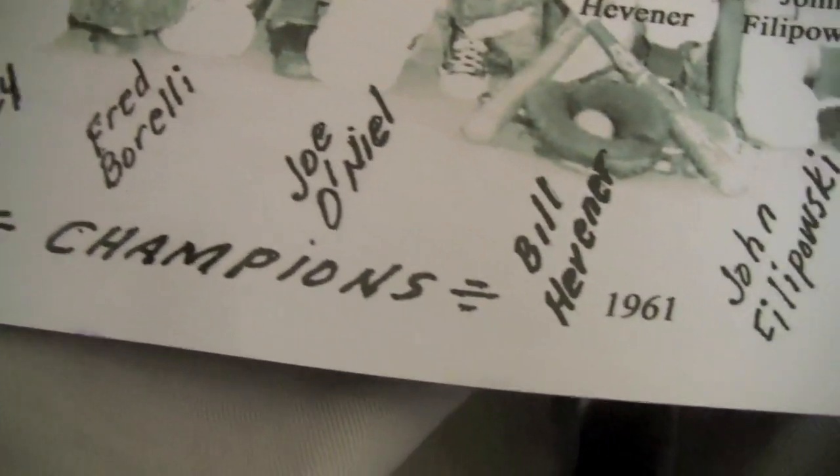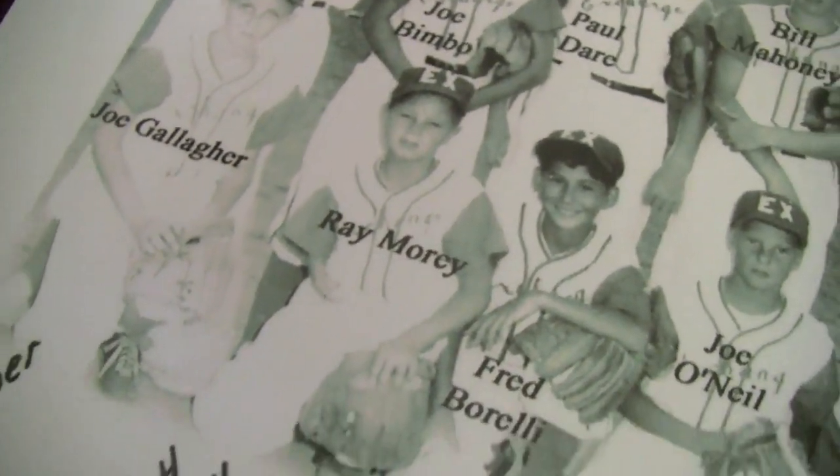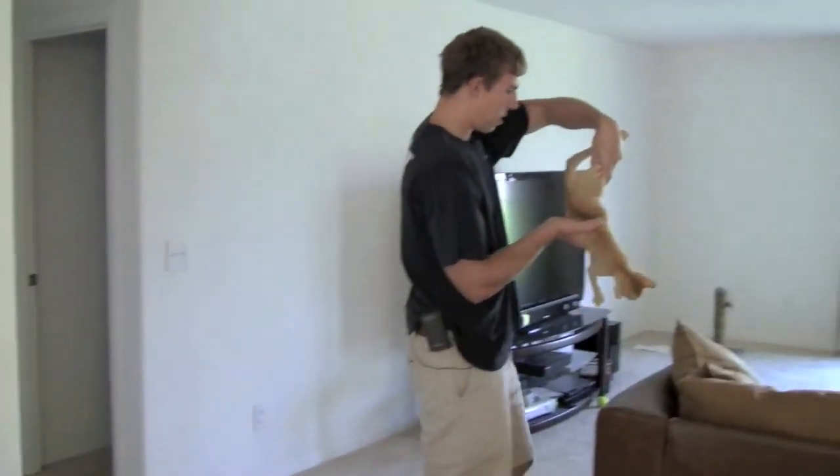So the champions, 1961. Who's that? Ray Morey. So, what position were you? I pitched. I played the outfield. I did both. Wait, so you pitched? How'd you pitch? Did you wear a glove? Are you kidding me? Of course you don't. Inverted Tiggy.